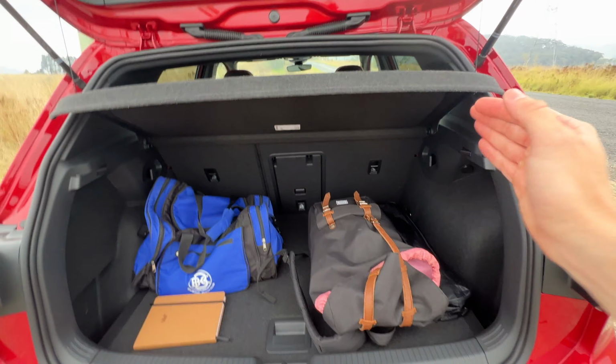But of course we have to talk about boot space, because the GTI is known for being the most practical hot hatch. That's part of the appeal. So you flip open the badge like this, like you always have, and it reveals 374 litres of boot space, which is pretty decent, and it's a nice cavernous space with some small bag hooks here, and then underneath here we do have a spare tyre.